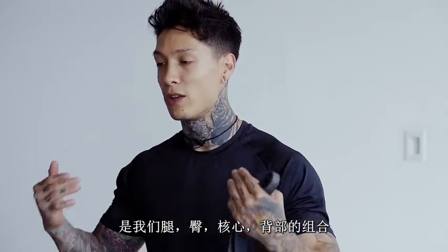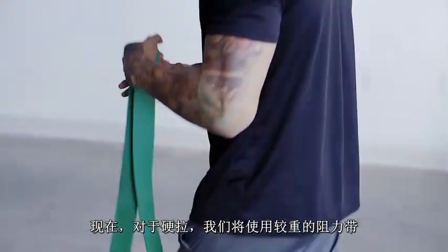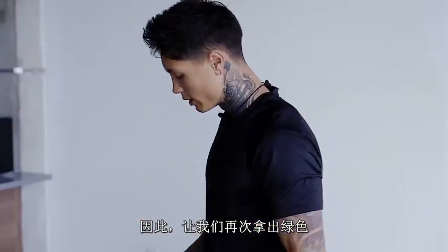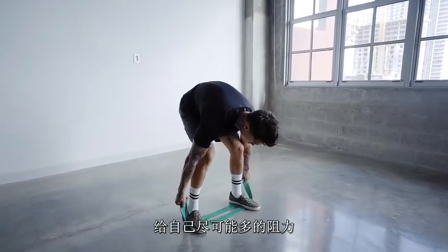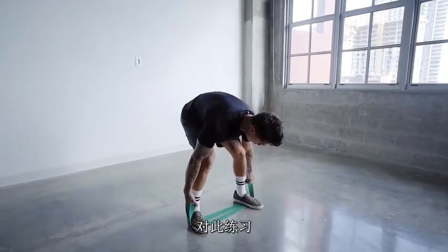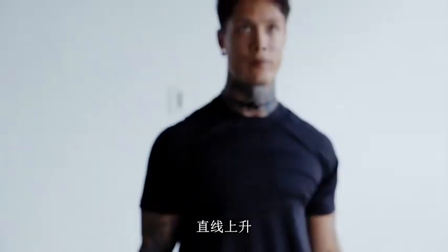Now the next muscle groups we're going to move into are going to be a combination of our legs, glutes, core, back, traps, and even your shoulders. We're going to be able to engage all those muscles using one exercise, deadlifts. Now for deadlifts, we're going to be using a heavier band. So let's pull out the green one again. Let's go ahead and step on it. Give yourself as much resistance as you want to be using for this exercise. From this squat position, you want to have your shoulders retracted, your back straight, come straight up.